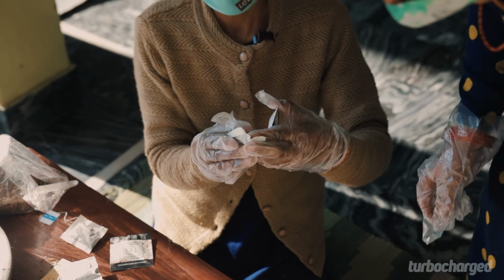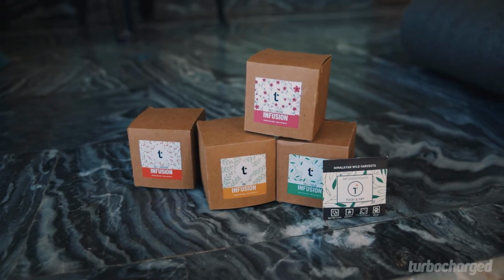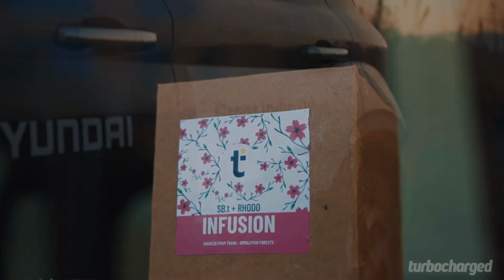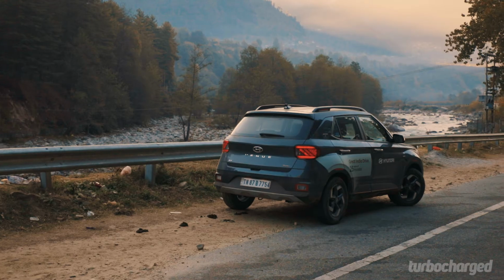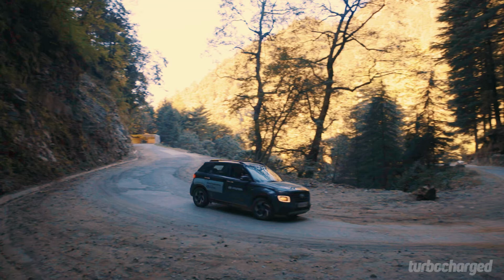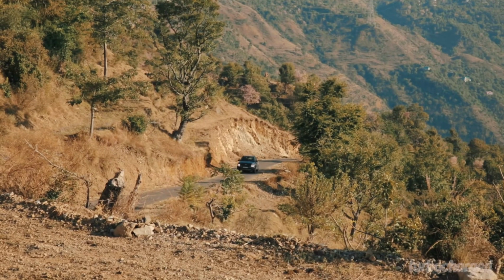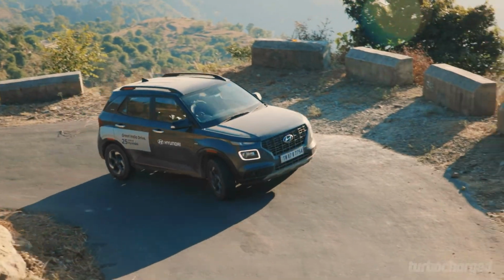Meeting Amshu, getting to understand her life and experiencing a very small part of it indeed was a very different experience for me. In fact, I was glad that Hyundai's Great India Drive gave me an opportunity to see Himachal, usually looked upon as a tourist destination, in a very different light. And spending 2 days with Amshu and seeing everything she's doing as a woman entrepreneur at the helm of a startup for a social cause was inspiring for me, to say the least.